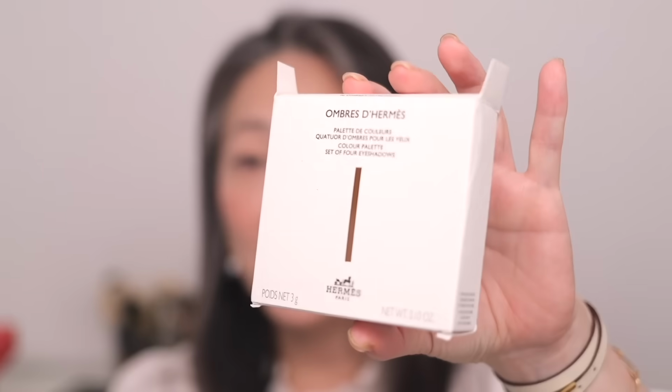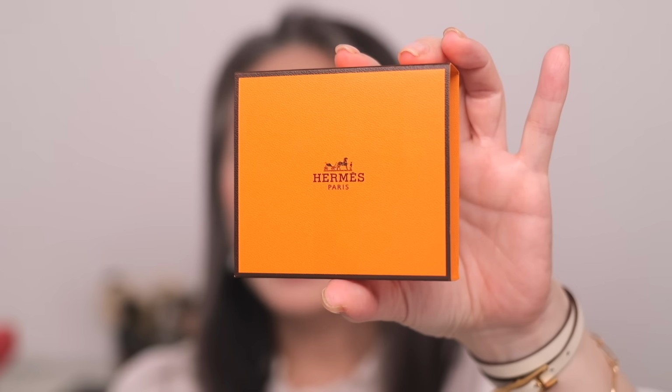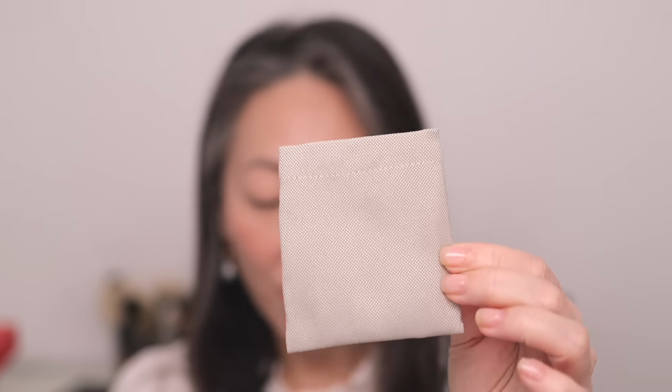So, just to show you the packaging, very typical Hermès packaging. We've got the outer box packaging, and then we have the beautiful orange box inside. And then there is the Hermès little dust bag that the eyeshadows will come in. Same deal with the mascara. We'll get to the mascara in just a bit.